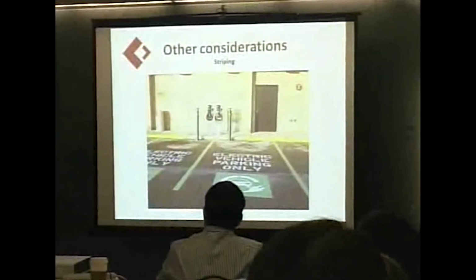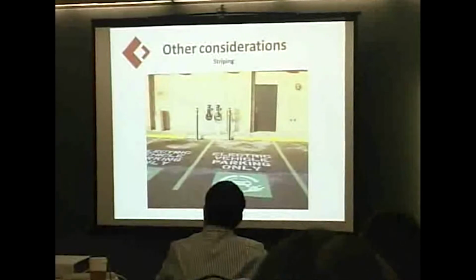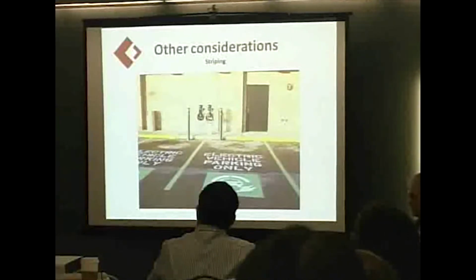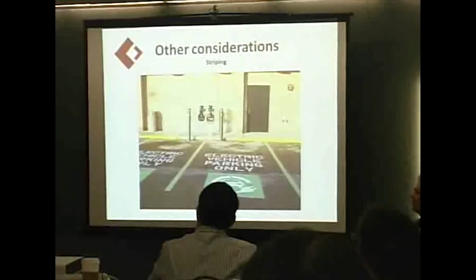Many owners want to identify the space even more by putting in special stenciling or green paint. So here's a location at one of the Sears stores in town that put in car chargers, and they wanted to make sure that they had very good signage. So that, again, adds a little bit of cost.